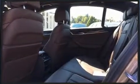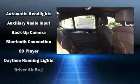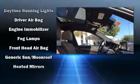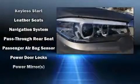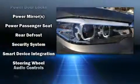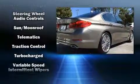BMW ensures the safety and security of its passengers with equipment such as dual front impact airbags with occupant sensing airbag, head curtain airbags, brake assist, a security system, an emergency communication system, and four-wheel disc brakes with ABS. You'll never lose visibility with rain-sensing wipers, which activate automatically when the drops start to fall.